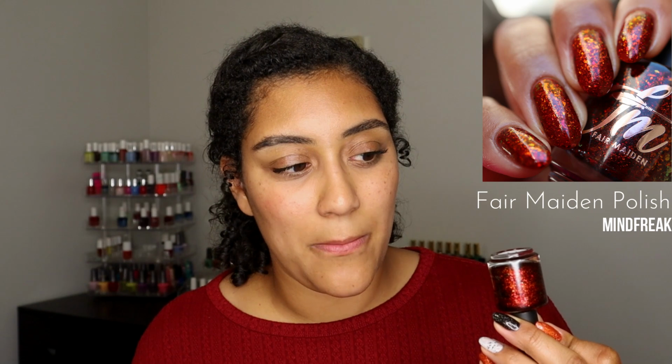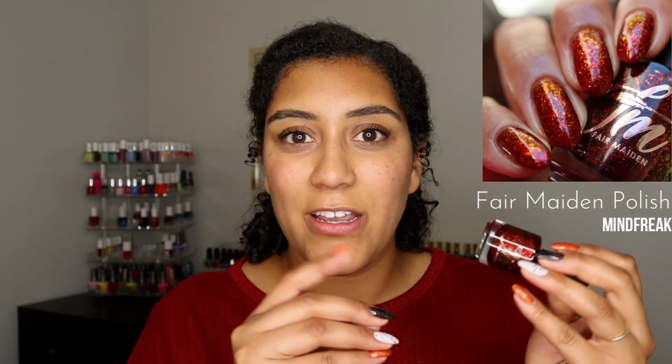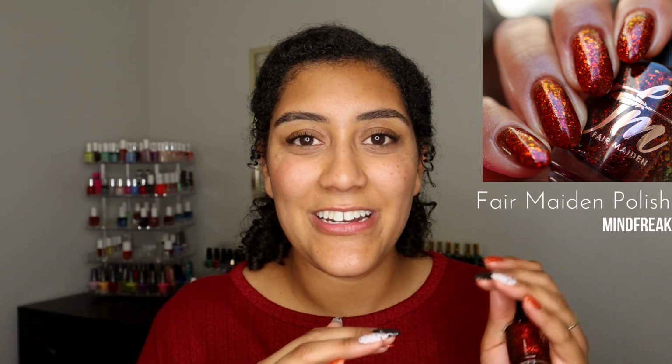They are so shiny. I think they're multi-chrome flakies. I don't usually like those. I love hollow flakies. I love iridescent flakies, glass flakes. Oh my gosh, I love glass flakes. But multi-chrome flakies, I'm just not usually very crazy about. But these, there are just so many of them. It feels like crushed fall leaves that are shiny and foily in a jelly base.